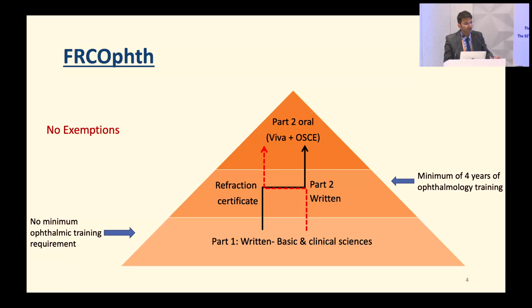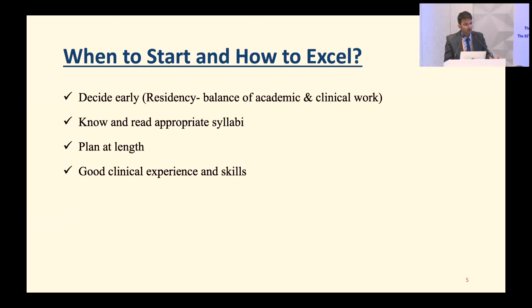Mind you, there are no exemptions in FRCOphth. There are exemptions in FRCS, but in FRCOphth, you need to appear for all the 4 examinations. Now, when do you need to start and how do you excel?